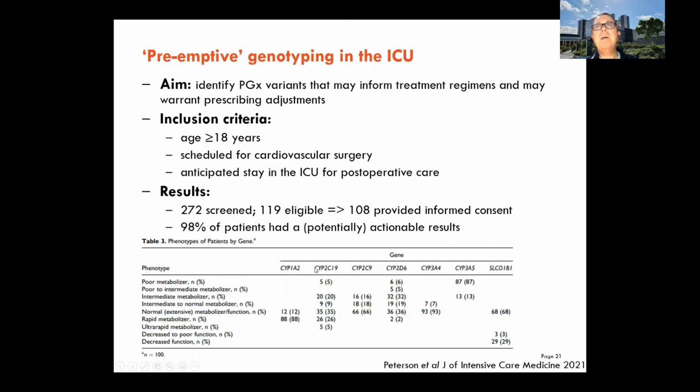So in this prospective study, they genotyped a whole cohort of patients who would receive elective cardiovascular surgery, but were likely to stay on the ICU for a little while. And when they looked at the results, you can see in the table below that there are a substantial number of poor metabolizers for 2C19 and 2D6. And there are a couple of intermediate metabolizers, but also fast metabolizers. So likely for some of these medications, there would have been relevant changes to drug doses made.